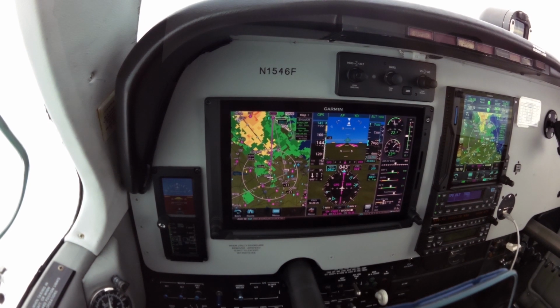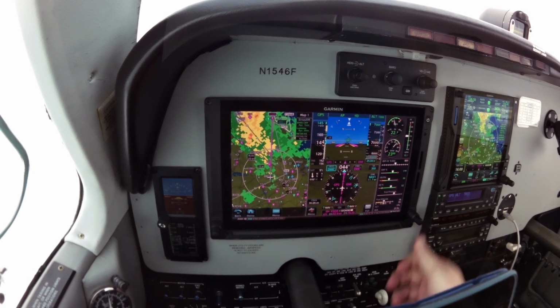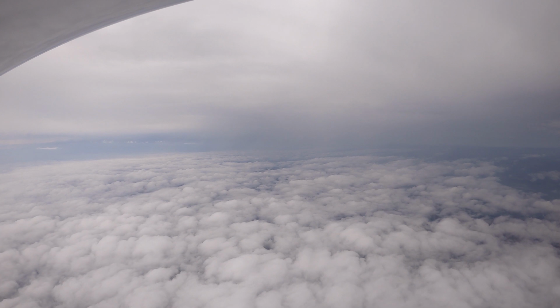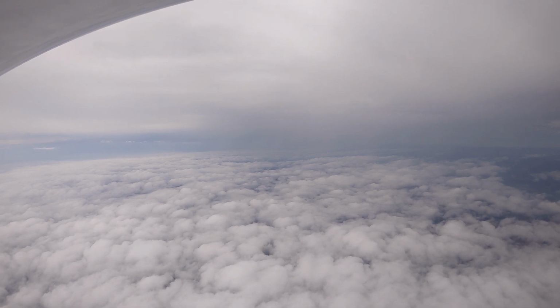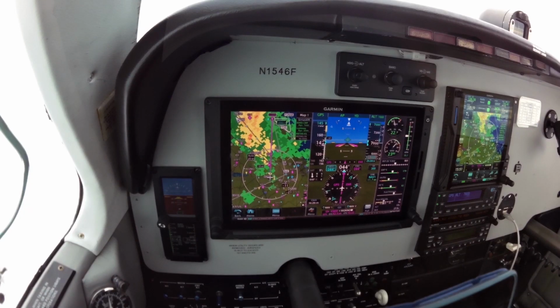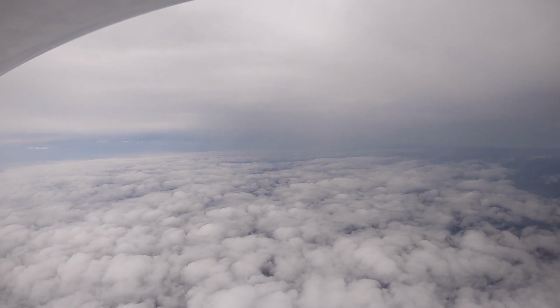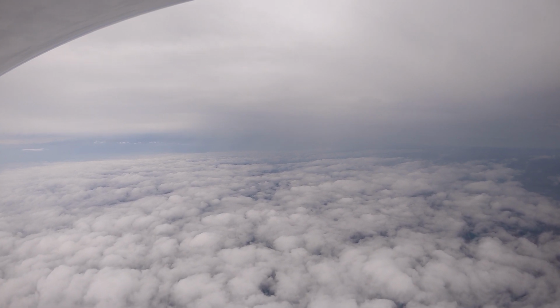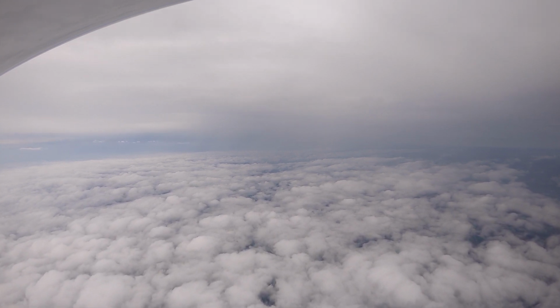Okay, we're now direct Sheboygan. A little bit of weather out here, but the visibility is pretty good between the layers. Still level at 7,000. We're all set up for the approach, for the descent. We'll probably do it. I don't know if they're going to give us the approach or not. We'll see. About 15 minutes out.